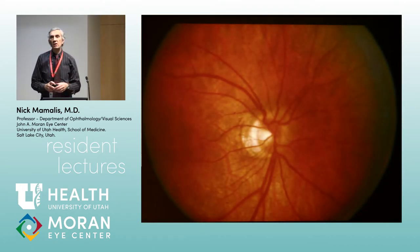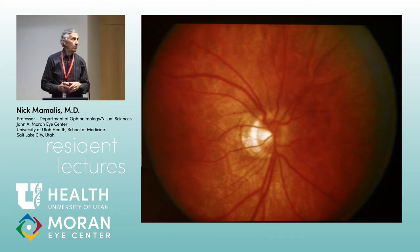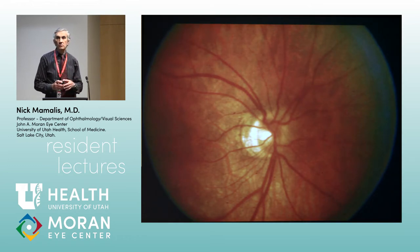All right, what do we see in here, Nico? So it's with this photo of the right optic nerve. There's some temporal pallor. I see a temporal scleral crescent, and the nerve looks very small. Okay, so what would we call this? This could be optic nerve hypoplasia.